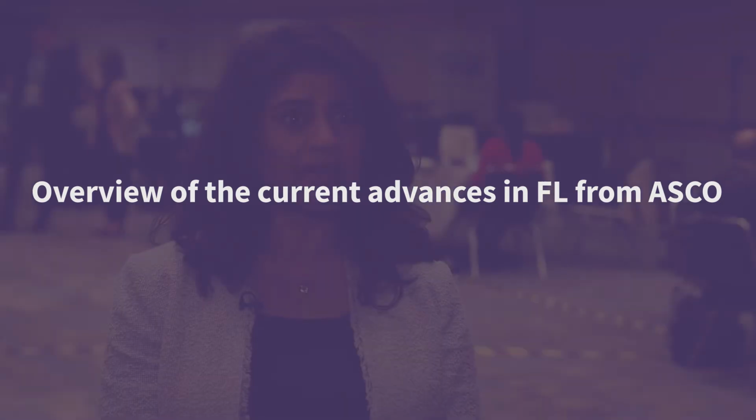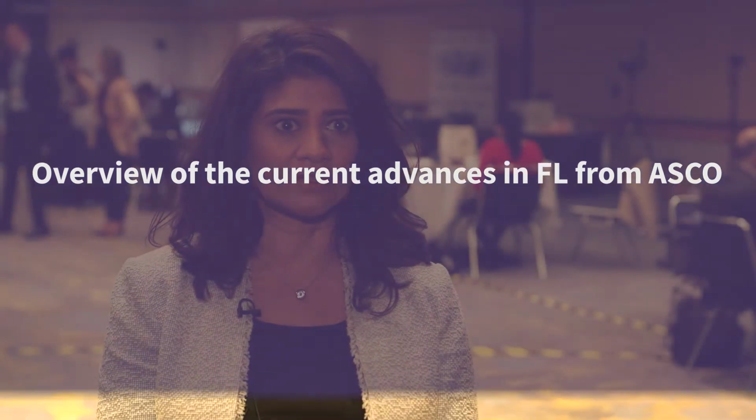So there's been a tremendous number of advances for follicular lymphoma, with some new data being presented this year at the ASCO annual meeting, and then also published within the last several months. One of the key pieces of information that we learned today were the initial results of the Relevance trial.